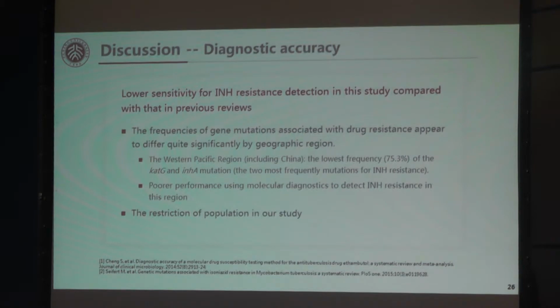In addition, compared with previous reviews, we found lower sensitivity for INH resistance detection. This may be due to the population restriction in our study. Studies have found that the frequency of gene mutations associated with drug resistance appears to differ quite significantly by geographic region. The Western Pacific region, including China, had the lowest frequency of the KatG and inhA mutations, which suggests the poor performance of molecular diagnostics to detect INH resistance in this region.